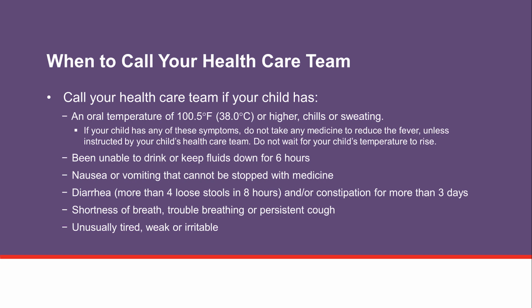Been unable to drink or keep fluids down for 6 hours. Nausea or vomiting that cannot be stopped with medicine. Diarrhea of more than 4 loose stools in 8 hours, or constipation for more than 3 days. Shortness of breath, trouble breathing, or persistent cough. Unusually tired, weak, or irritable.